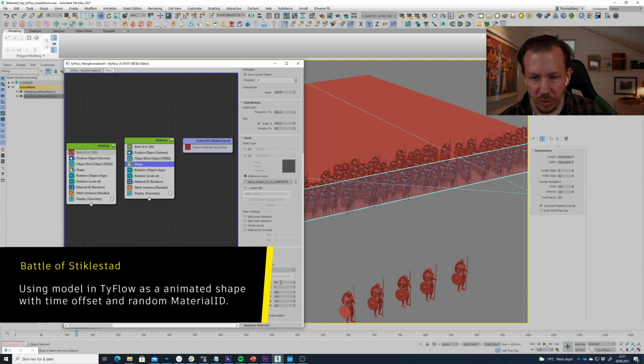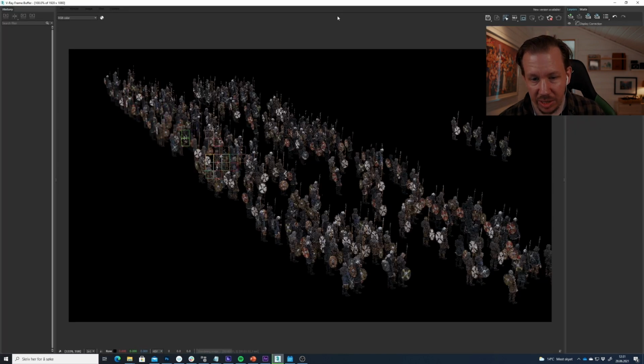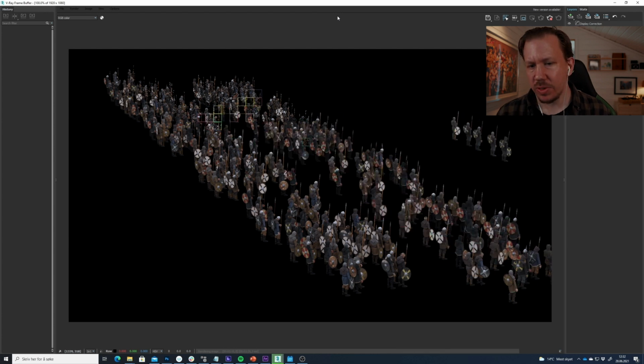I used TyFlow for populating the crowds, and it's super easy. Just use the shape, offset the animation and use a random material ID, and then you can create pretty big armies. And I think I used around 10 different textures on this.